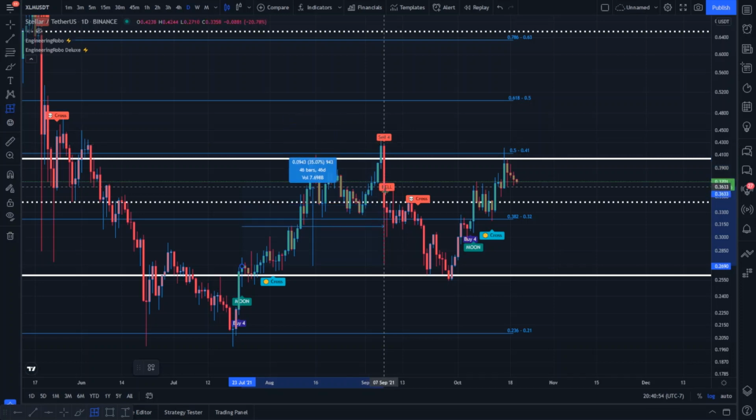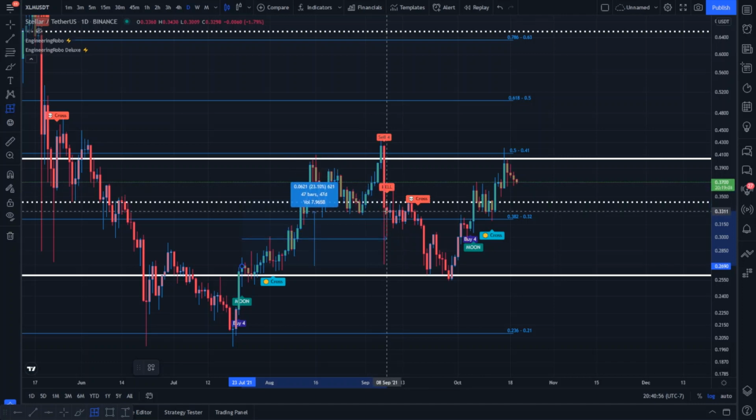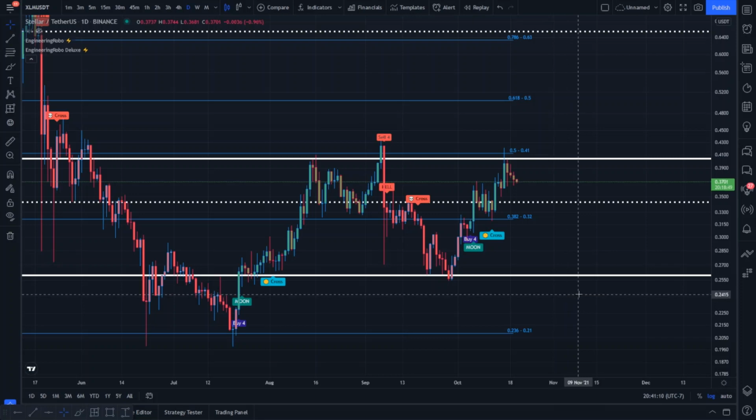And if you didn't take profit above, at, or around that swing high, you were suggested to close your position around 33 cents per XLM, allowing you to capitalize on 22% in gains if you utilized EngineeringRobo's sell suggestions. And EngineeringRobo is not used to determine the exact top or bottom of the market, but is used to decipher the best areas of accumulation and take profit that have the highest chances of success.